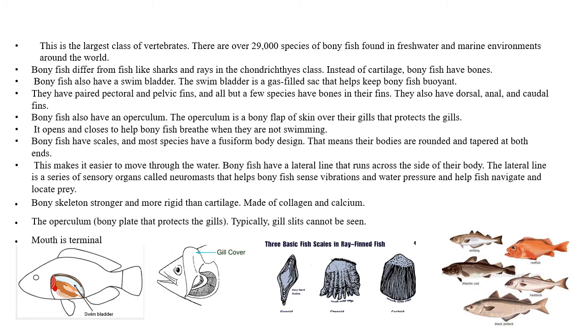Body streamlined, endoskeleton bony, mouth is present, terminal, 4 pairs of gills covered by operculum on each side, skin covered by cycloid or ctenoid scales, 2-chambered heart is present, sexes separate, external fertilization, oviparous and direct development.